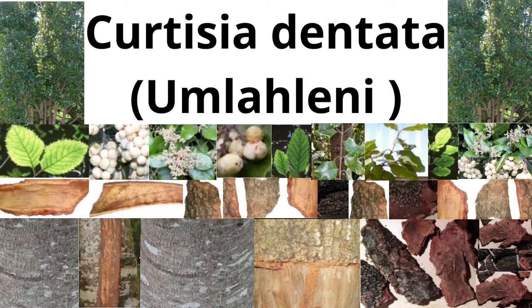To suppress esophageal cancer or cancer of the esophagus, the bark and leaves are stamped and boiled to make a decoction. The decoction is then strained and the liquid administered orally every day until the symptoms of relief are observed. In the Eastern Cape, diarrhea is treated by boiling the bark in water and administering the strained liquid orally until the patient is healed.